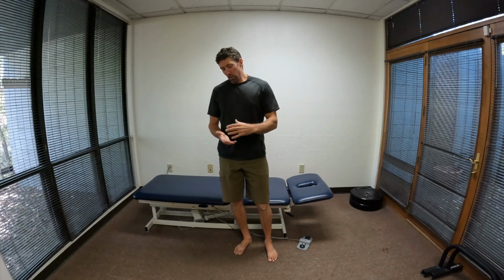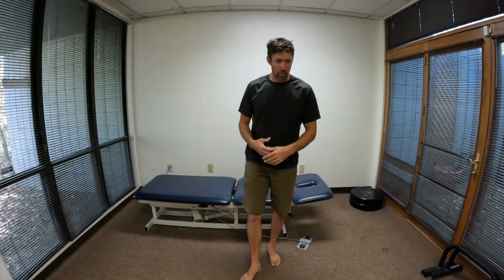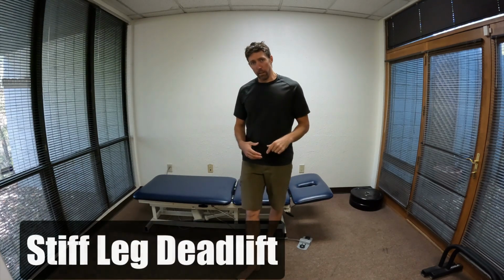Again, just like these other movements, you're going to compress the disc. That aggravates any type of disc herniation. That's going to aggravate the sciatica. Don't do cable crunches. The last one is the stiff leg deadlift.